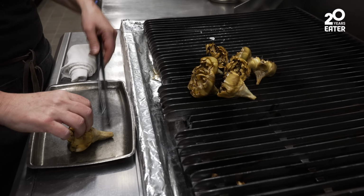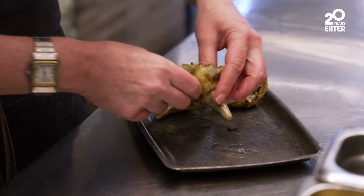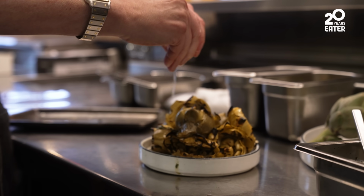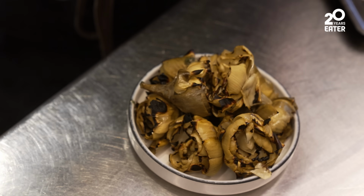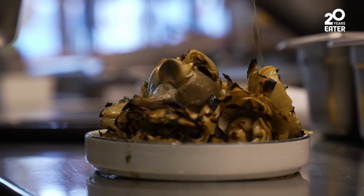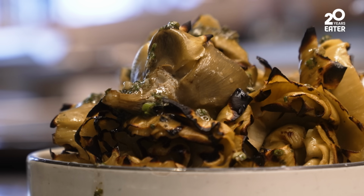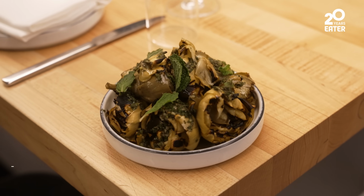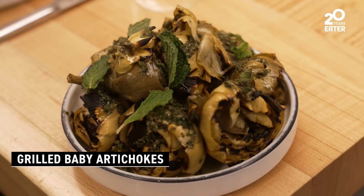These come off of the grill. I kind of just pile them gently as we go. A little lemon juice, acid, very important in my cuisine. Makes them like just pop a little bit. I use a lot of salsa verde too. I use a lot of herbs and aromatics. And then just a little mint leaf. There we go. Artichokes.